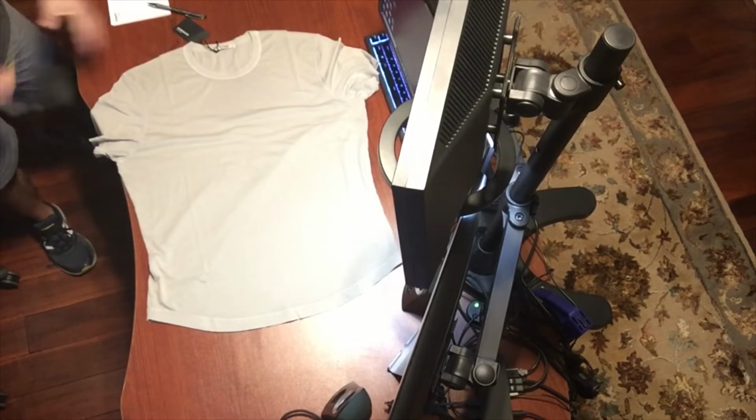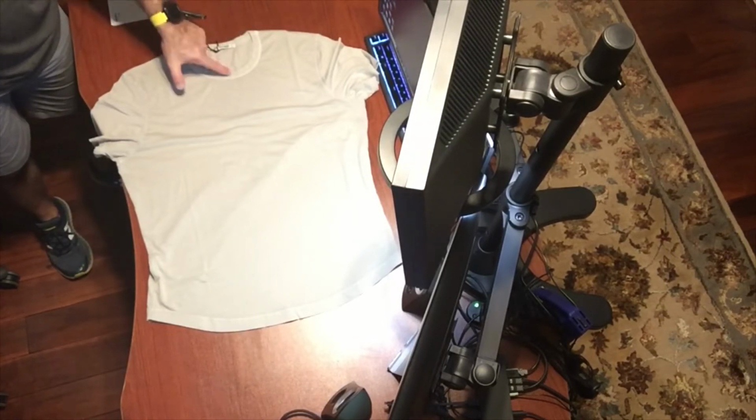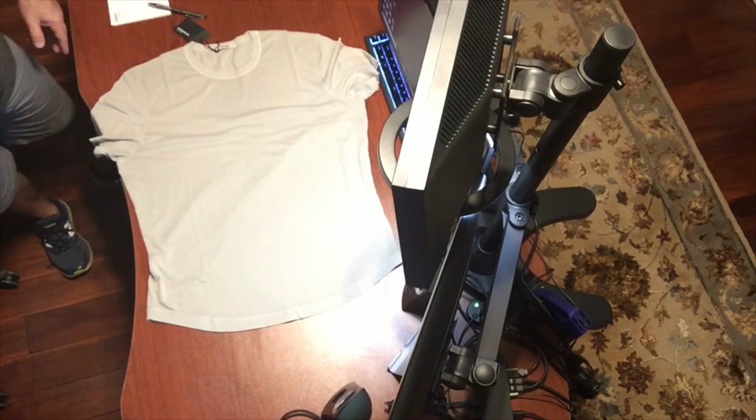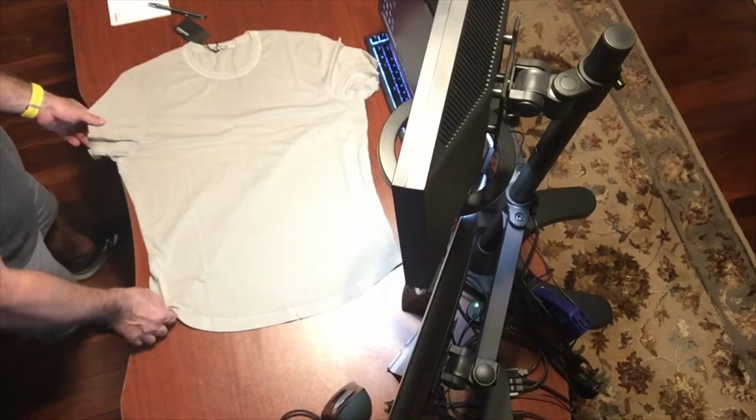So it's a little bit shorter this way, a little bit deeper this way, and I actually like that better than the other shirts we looked at prior to this.